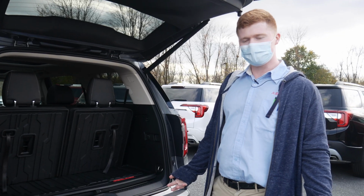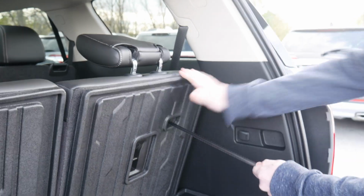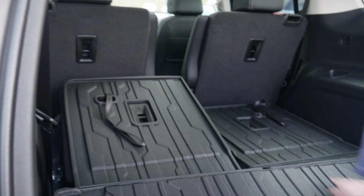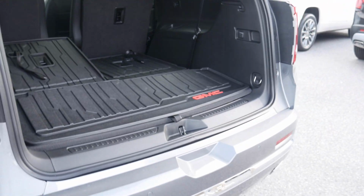So if you were to need more cargo space, because the cargo with 6 seats cuts you off at right about here, you can pull this, push it down, push and pull. That is how we do it, ladies and gentlemen. There's seat stuff in there. This is a very, very new vehicle. You know, this didn't come out in 1920.